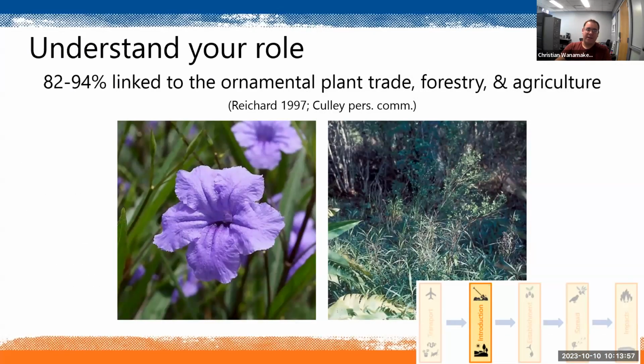And keeping on this trend of introduction, it's important to note that a lot of these introductions, especially when it comes to invasive woody plants, are being moved intentionally by humans, and for the most part, they're linked to imports tied to either ornamental plant trade, forestry, or agriculture. So these are examples of really well-intentioned but deliberate non-native species introductions, and they do contribute to the majority of those woody plant invasions.